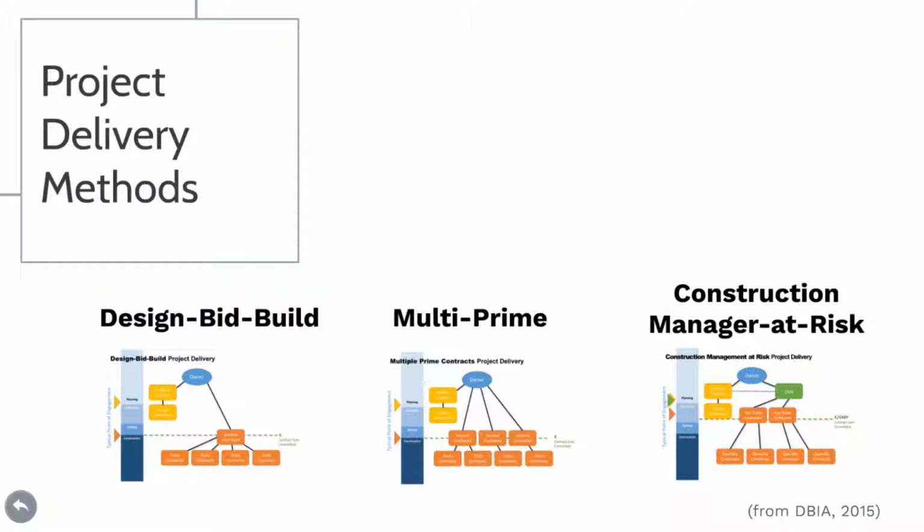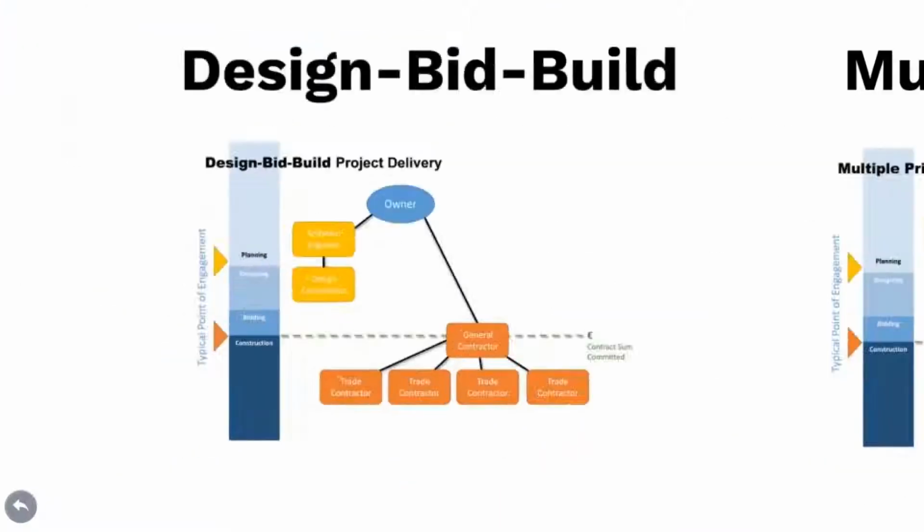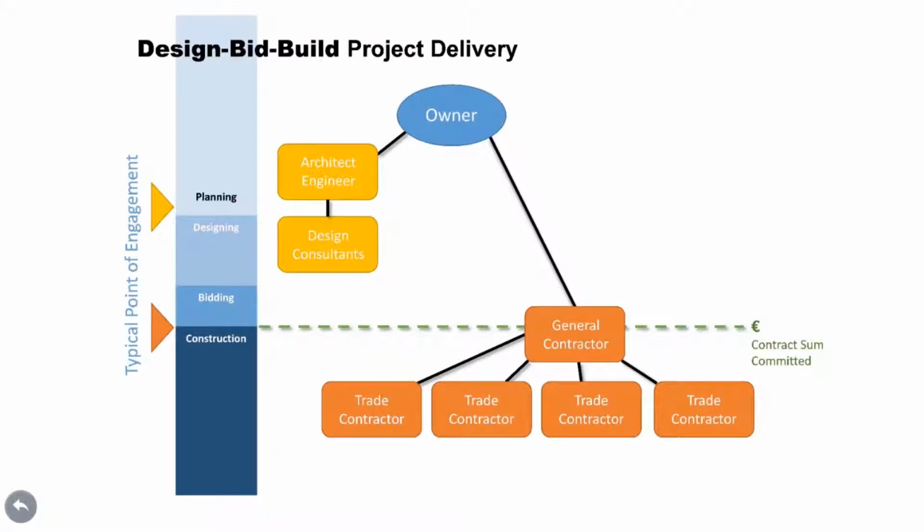There are many existing project delivery methods, and here we decided to present three traditional methods presented by the Design Build Institute of America, and then compare them to another method, which is an integrated project delivery one. So the first one, the Design Bid Build project delivery, is a more traditional and dominant project delivery method in Europe and the US also, and it has been in use for at least 150 years, and involves three project phases. So the planning, the designing, and the construction.